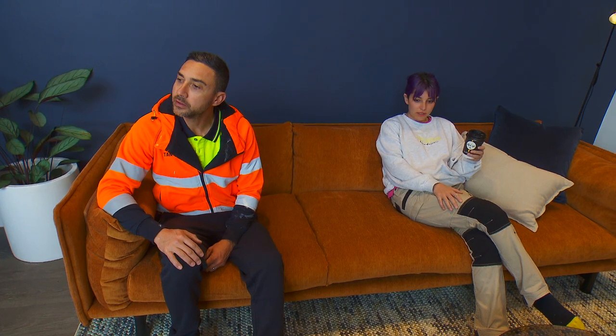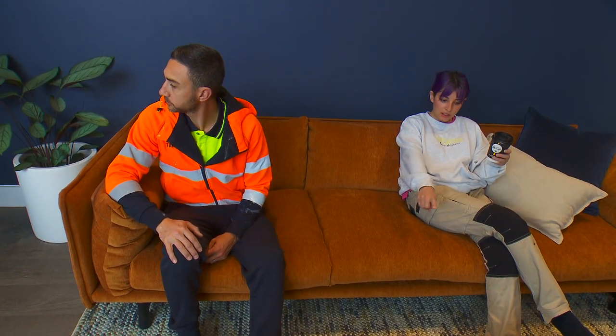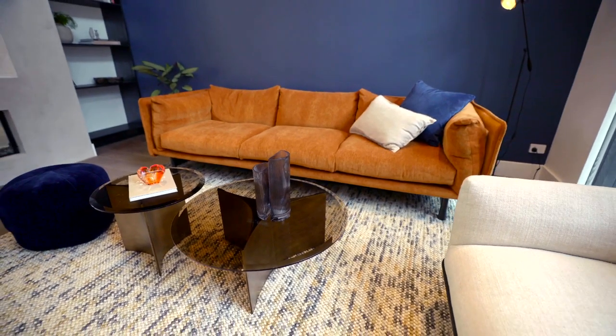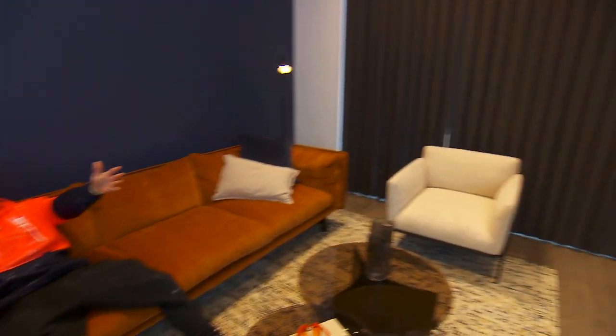I think the styling is really nice. As in, I reckon they've done a decent job. Like, look at the coffee tables, how slick they are. Yeah. You got your 75-inch TV.